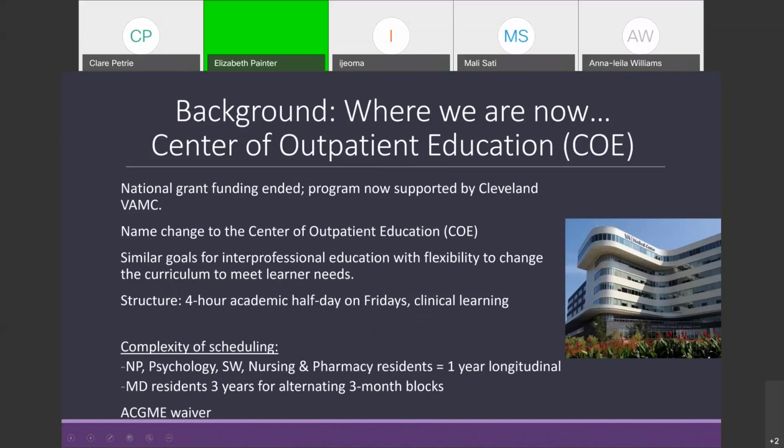Where we are now is that the grant funding ended, and once the funding ended, our support came from the Cleveland VA locally. So we had to change our name. We liked keeping the acronym the same, COE, so that's when we changed to the Center of Outpatient Education. We had similar goals for our interprofessional education needs, but now we had more flexibility with respect to our curriculum. The structure of the program is that learners work in primary care and specialty care clinics throughout the week, and then on Friday mornings, we have what we call an academic half day.